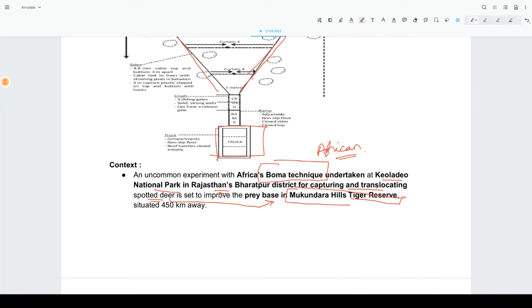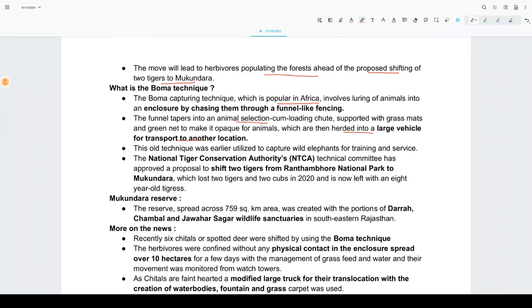And this is the funnel through which the animals are guided. Okay, and over here they are transported to these trucks. This old technique was earlier utilized to capture wild elephants.